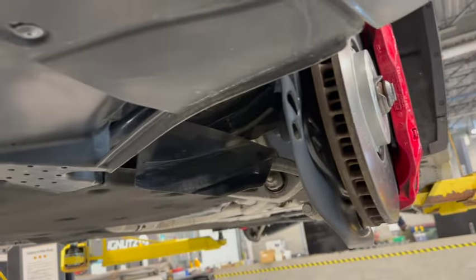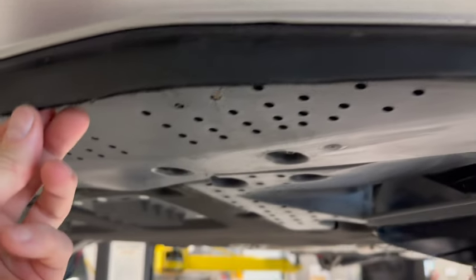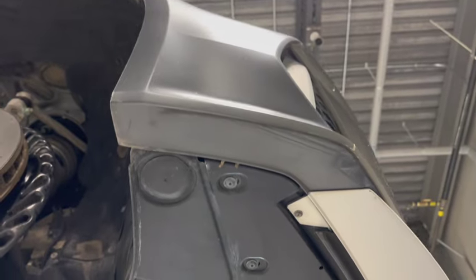I suppose the lowest part is this plastic, this sort of sacrificial bit here. And you can see that it's just a tiny little bit chewed up. Hardly at all, really. But it's done its job and protected the metal piece. Okay, so we can look again at the front bumper.